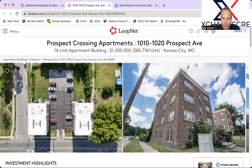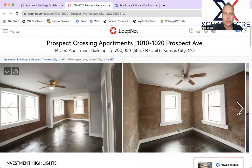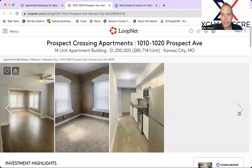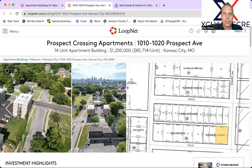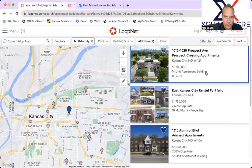It's a good property in a location that's actually close to the proposed baseball stadium, which we'll find out, by the way, in about a month or so, well, maybe 2 months as far as where that's likely to go. But you can see it's a pretty good little property here in a great neighborhood off of 1010 Prospect, right next to downtown. Happy to look at that one with you as well. 14 units for 1.2 million. So that's a new one.